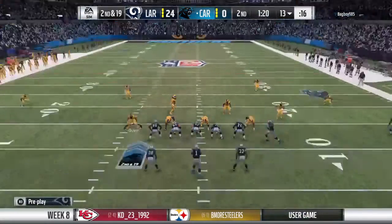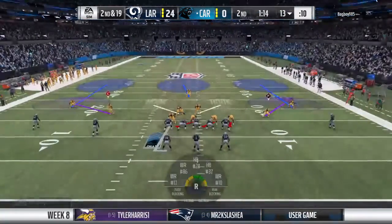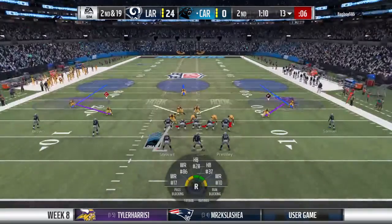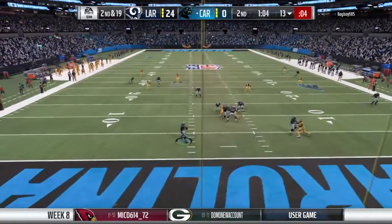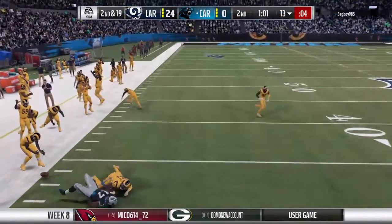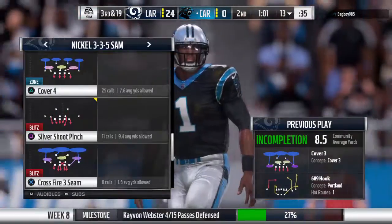And they'll send the slot in motion left. On the ball. To throw on 2nd down. Newton. And incomplete there. A nice hit jars the ball free and brings up 3rd down.